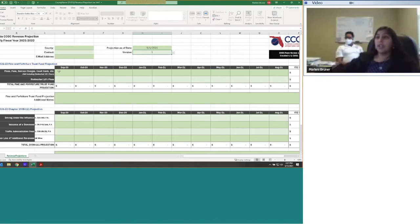Okay, the first section is for the fines and forfeiture trust fund projections. So the one line is for fines, fees, service charges, and court costs. This does not include that redirected 10%, as we were talking about earlier. That is on the second line. And so it's important that we get these two amounts separated because they come in handy when Jason is getting ready to put revenue projections together for the REC meeting.